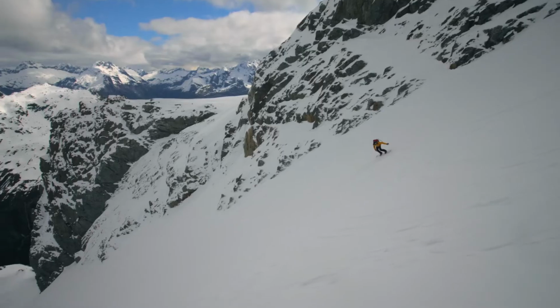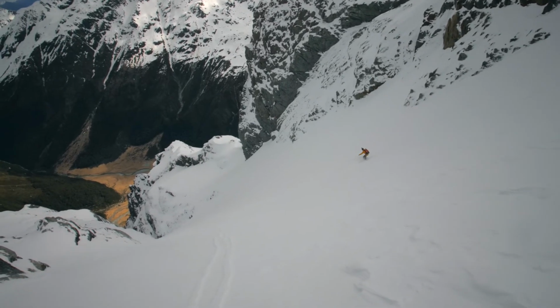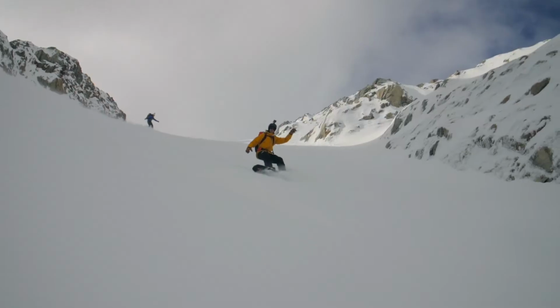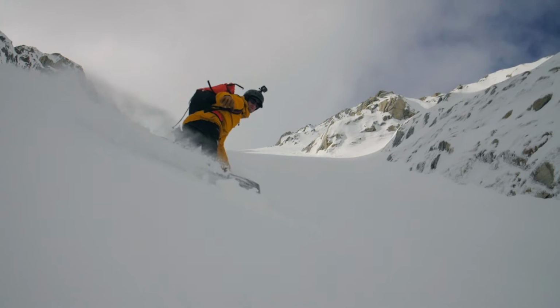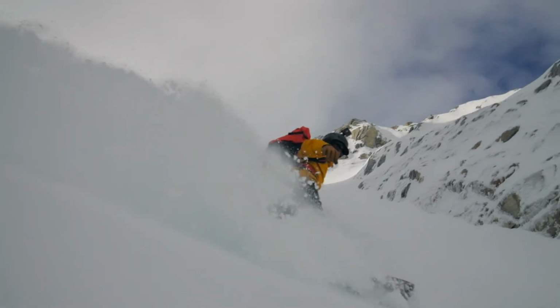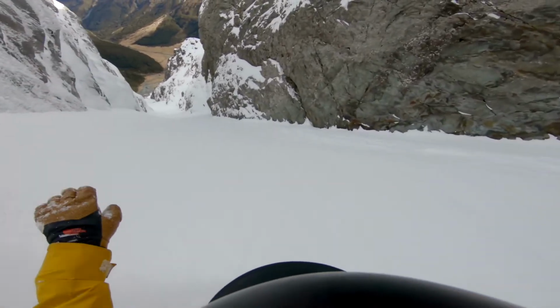And the couloir was loaded. We drop into mint snow. It was awesome on a snowboard, steep, just great powder with good dry winter snow. And that was one of the runs of my life, I'd say. Very special.